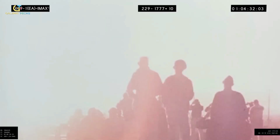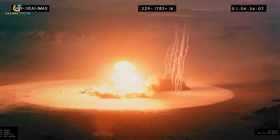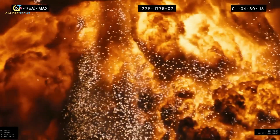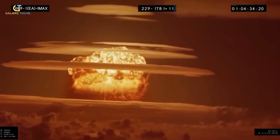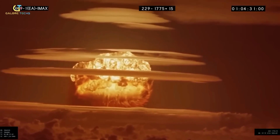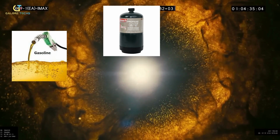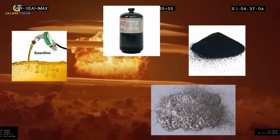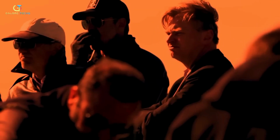Another fascinating thing in the movie was the bright flash and the vibrant red plumes that followed the explosion of that scale. So how did that happen if there was no big scale explosion at all? Well, the film's visual effects supervisor was the mastermind behind this movie's magic. A special set was built just for the scene, where they mixed together gasoline, propane, black powder, aluminum powder, and magnesium flares to make up a blend of chemicals that imitated the bright flash and fiery red plumes that you'd see in a real atomic blast.